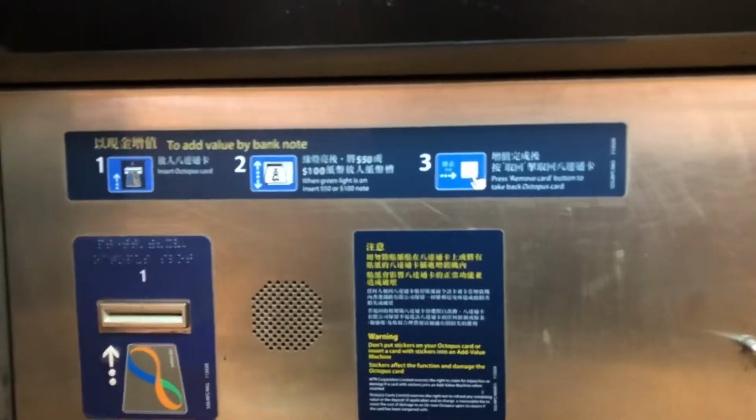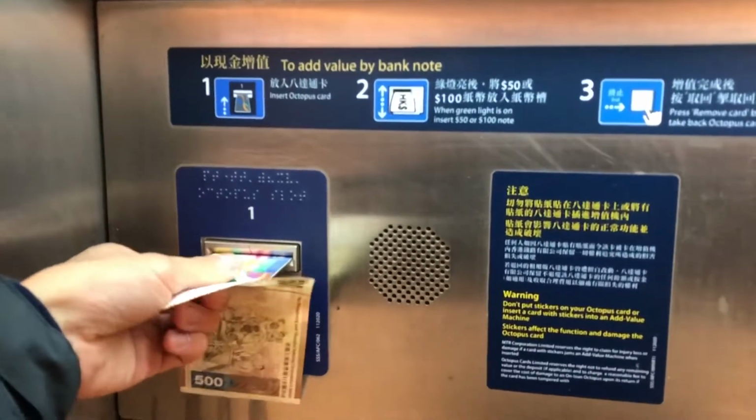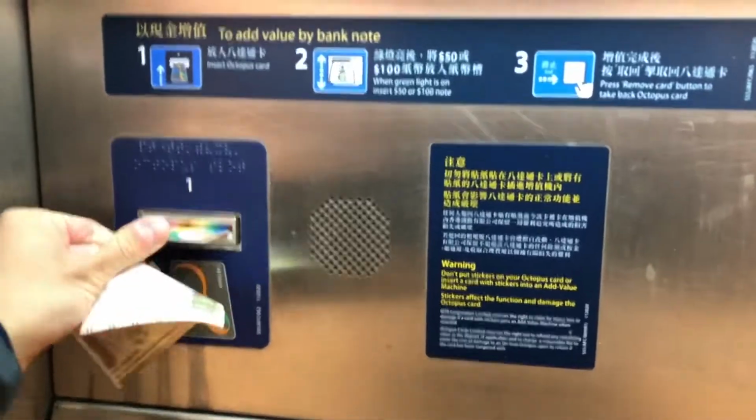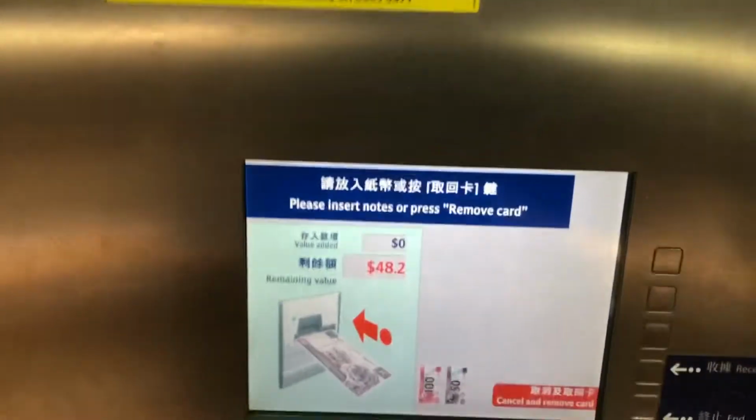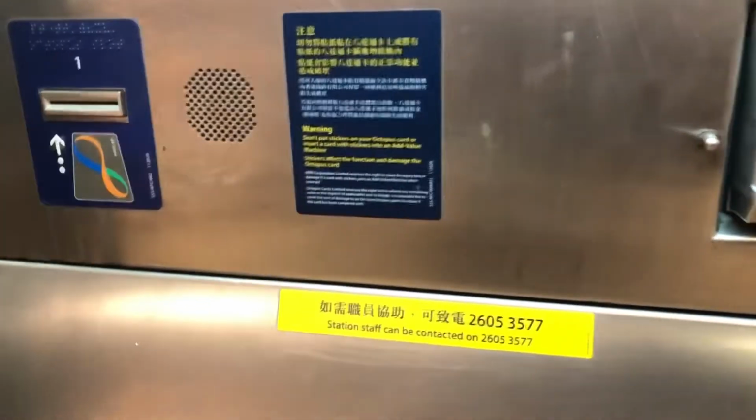This is actually the worst machine, because the card for real actually goes inside. You see, the whole card just goes in. Only $48.20, so let's just go and add 500 in there. Oh wait, son of a... I kind of forgot I cannot actually do 500. Okay, hang on.